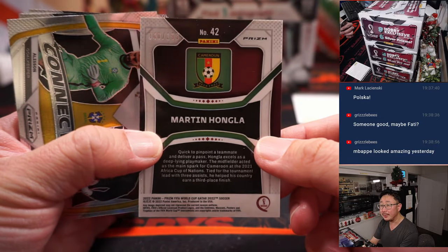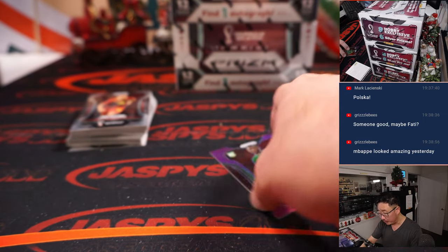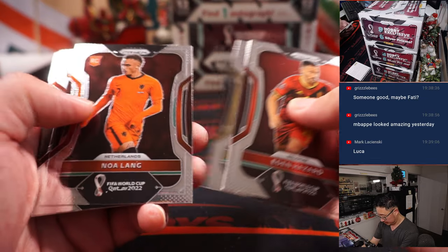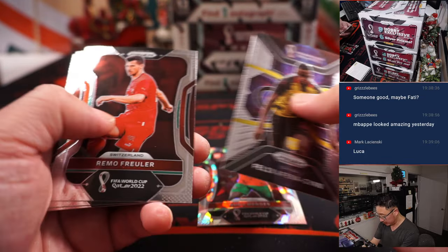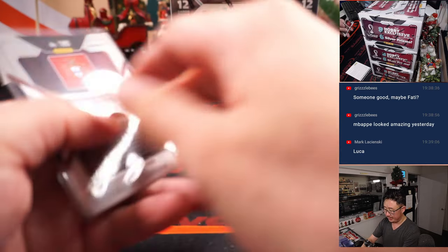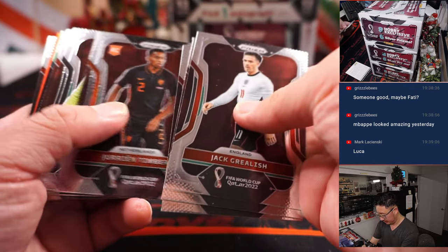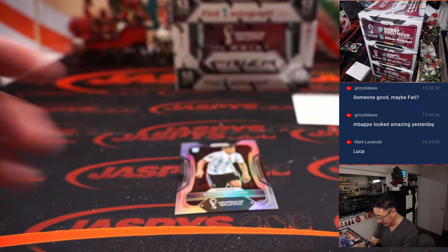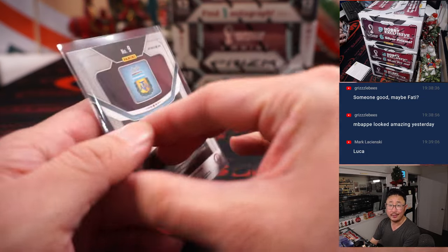There's Martin Hongla to 199. That will be for Cameroon. There's Nuno Mendes, Portugal, cracked ice. It's for Jason. Again, cracked ice, not numbered. There's a rookie silver for Argentina. That is Nahuel Molina. Aaron with Argentina.